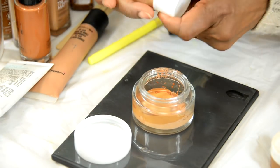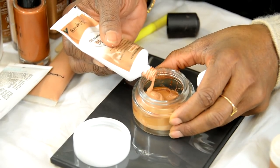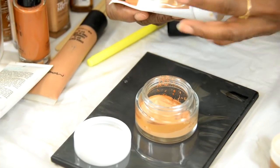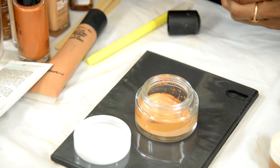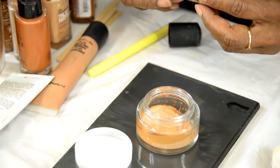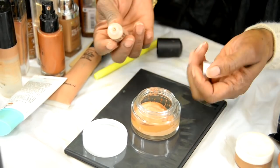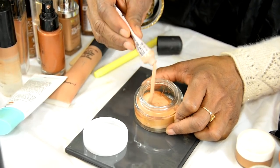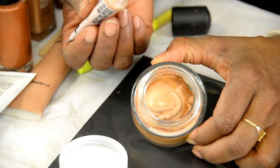Then this is the BB cream we talked about earlier. Some people use BB cream on its own, like people who really don't like foundation, they just use it on its own. This is, what's this brand? It's quite an old brand. I think Mary Kay, I'm not so sure. But this one you can see is really light. Just a little bit in there as well.